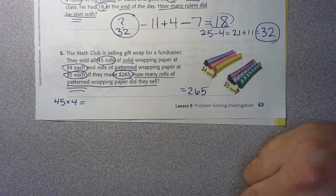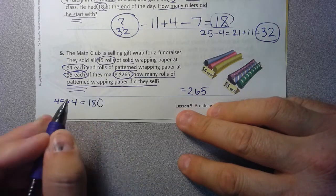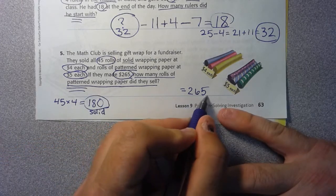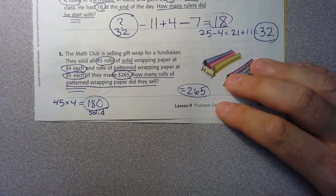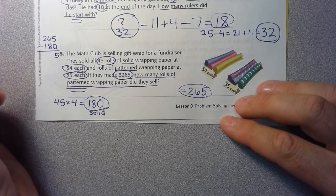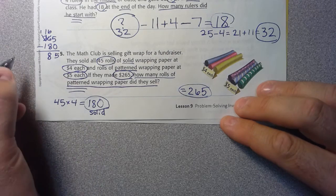Can anybody tell me what 45 times 4 is right off? You could probably do it on your paper there real quick. Holly. So $180 was spent right here on solid. Okay. So now what do we do with this 180 and this 265? What do we got to do to that now, Ray? You subtract it. So we do 265 minus 180. What is 5 minus 0? 5. What is 6 minus 8? Can't do it, so borrow, carry this over there, makes this a 16 now. What's 16 minus 8? $85 is left.